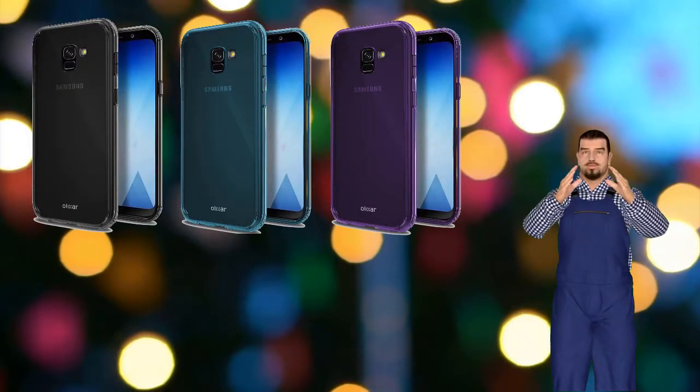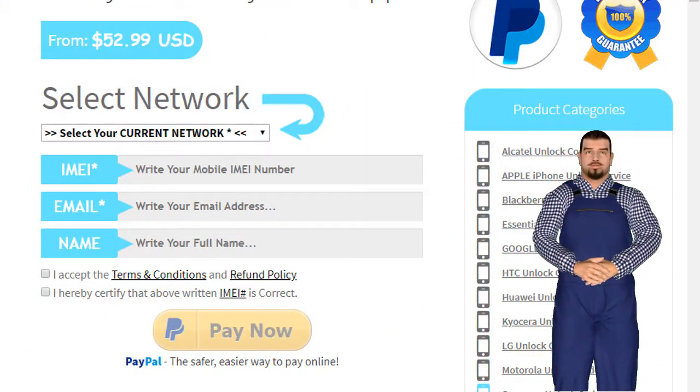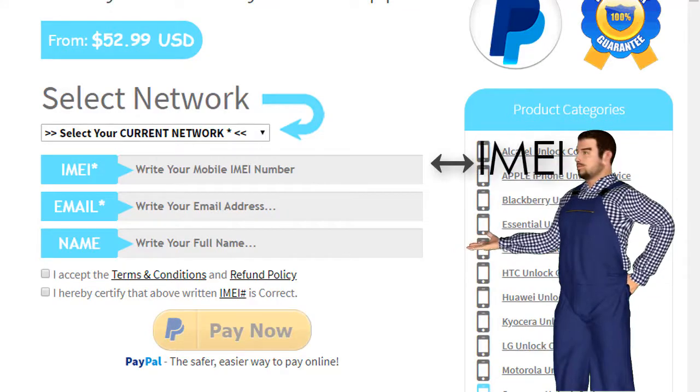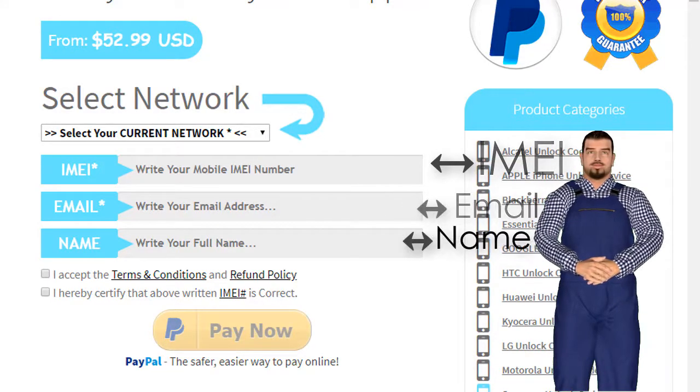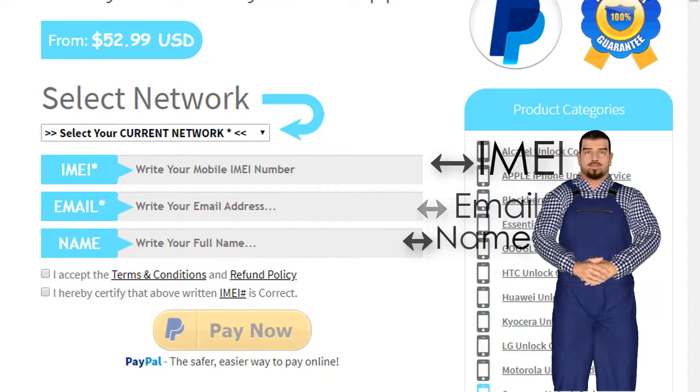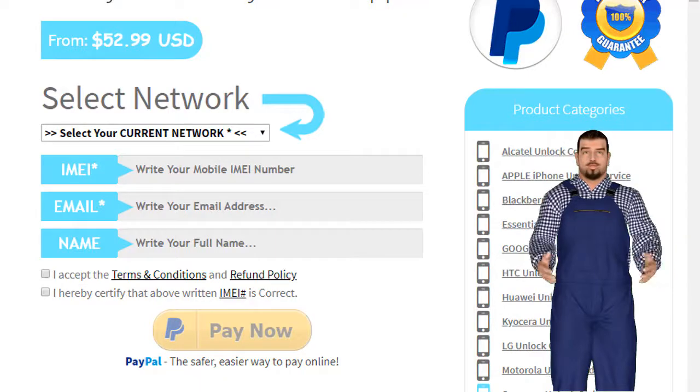That link will take you to the product page of your phone. There, first select your network. Then write your IMEI number, your email address and your name, and then go for purchase. Make sure all the details you have written are 100% correct.